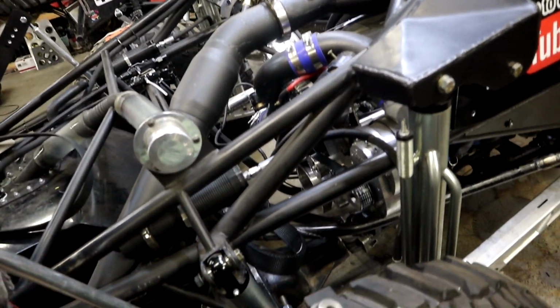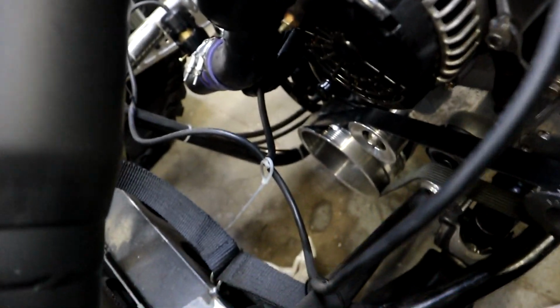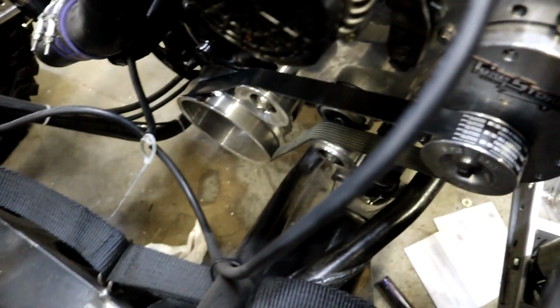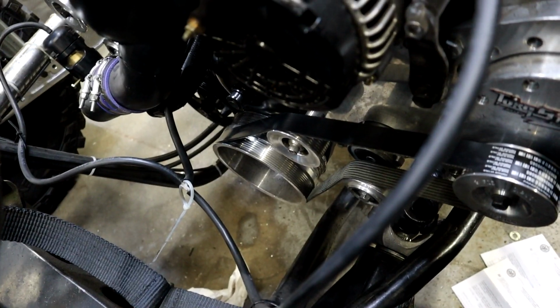We could put the tensioner up top and put the idler down low. Yeah, either way, those are the two best options, I think. But the best thing so far with this is it's getting the belt away from the tube and it's a much shorter run. Oh yeah, but we still got stuff to figure out.